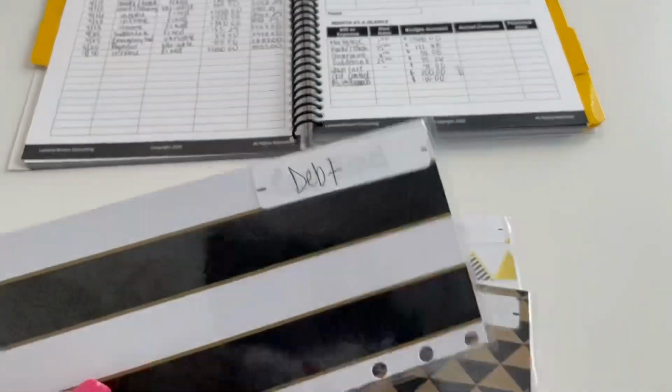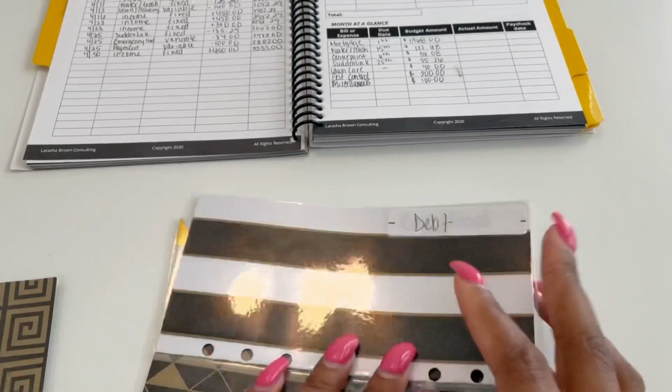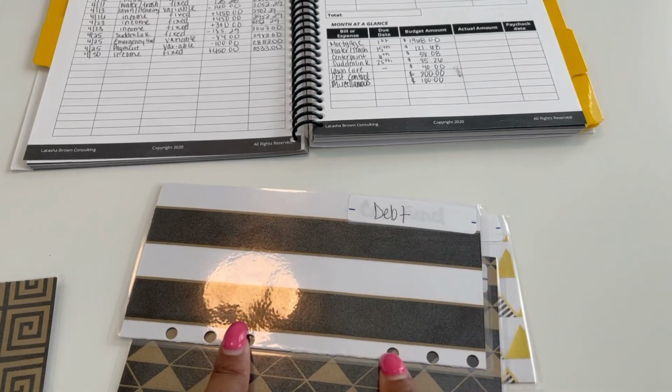The next is going to be debt, and this is just going to be a weird envelope because, sorry y'all, I was trying to hole punch these to see if I could fit them in one of my little binders, but that didn't work out too well.